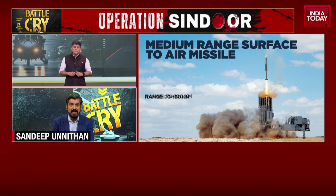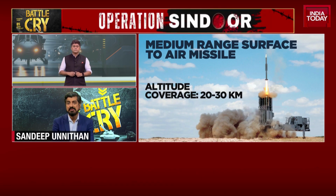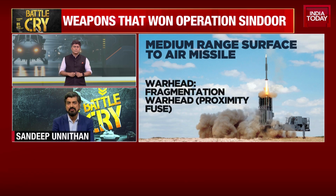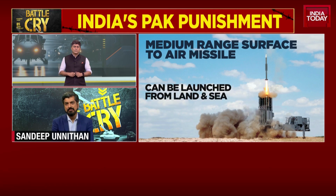It has a number of very advanced capabilities. It can handle a lot of cruise missile threats, ballistic missiles, even tactical ballistic missiles, and primarily aircraft threats. So the MR-SAM is something that the Indian Air Force has acquired in great numbers in the last couple of years, and it is primarily used to protect a lot of the Indian Air Force's vital areas and vital positions.